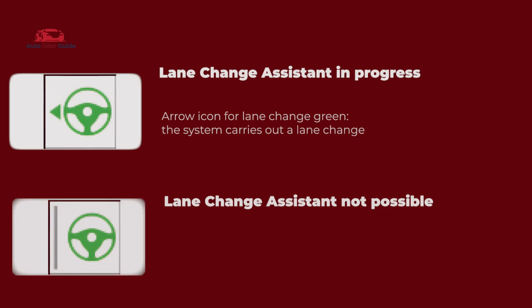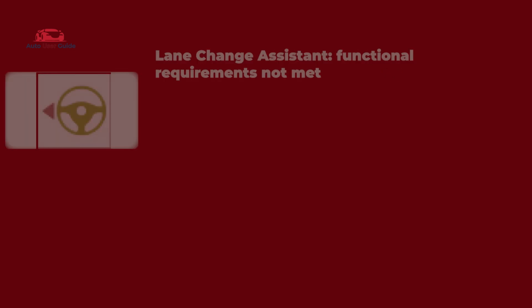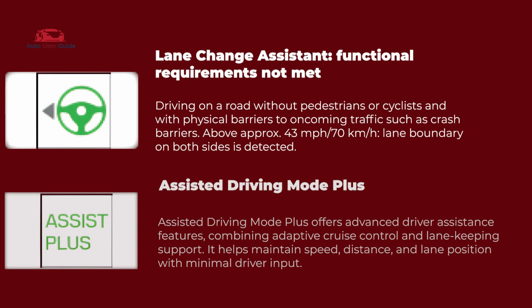Lane change assistant in progress. Lane change assistant not possible. Lane change assistant functional requirements not met. Assisted driving mode plus.